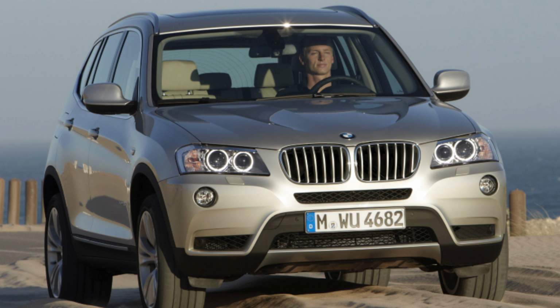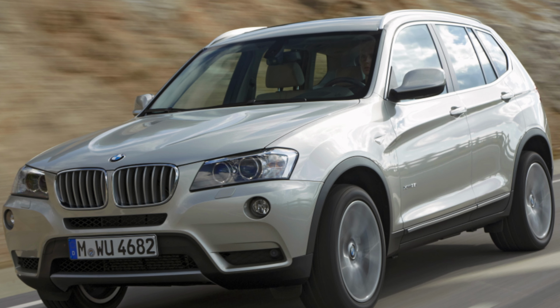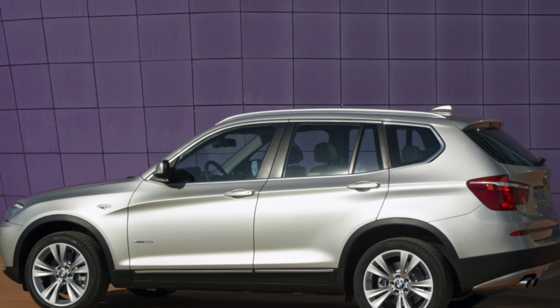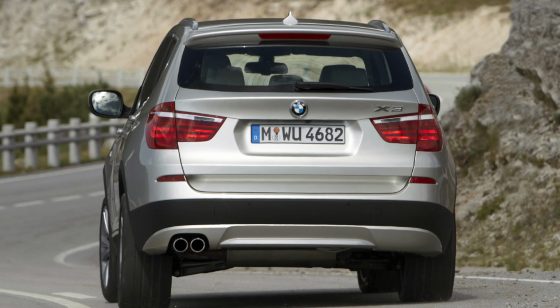Diesel lovers will be pleased with the engines available. But while the 6-cylinder 30D and 35D are great, the more economical 20D is the better choice. Just make sure you get one built after the 2014 facelift, and you'll potentially have fewer issues. On balance, SE would be our choice because it provides all the equipment you'd need and a more supple ride than the former M Sport cars. Our favorite BMW X3, xDrive 20D SE.